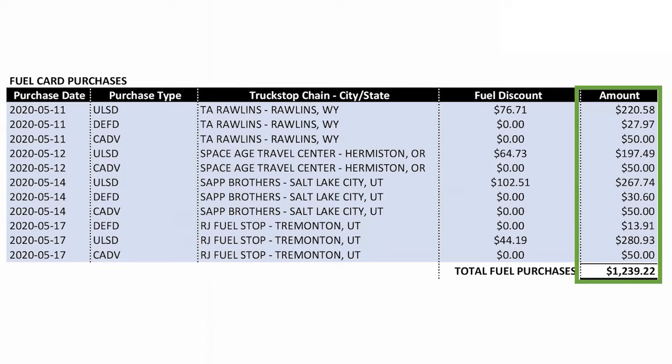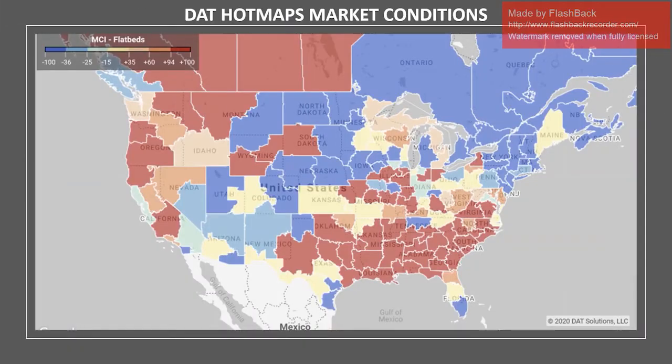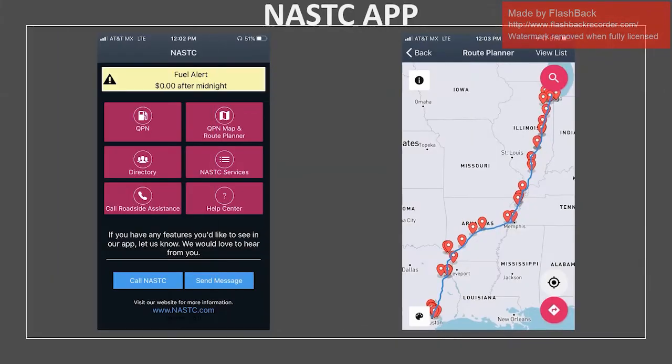Side note on fuel, each week we here at Solo send out average fuel costs per state. We send out hot maps and market conditions from DAT. We also provide access to the NASTIC app for our drivers, so that way everyone can plan their routes accordingly to maximize their fuel discounts.